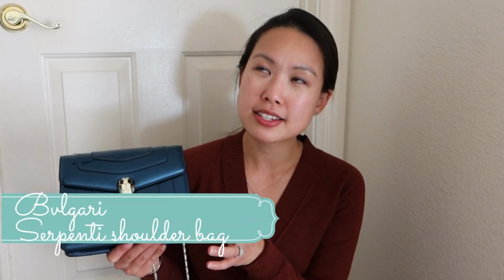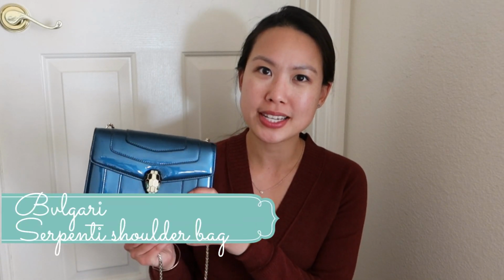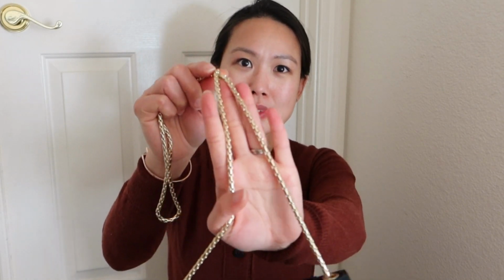The next bag I have is probably the opposite in size and in function or purpose. This bag is so pretty. It is my Bulgari Serpenti shoulder bag in this metallic blue, almost turquoise color. It is a bit of a foiled finish. It has a gorgeous malachite snake head, and it looks like this on the back. It has this gorgeous bijou chain here.